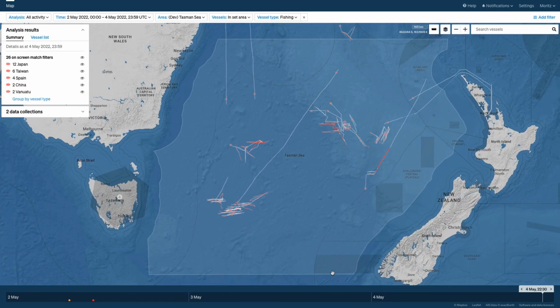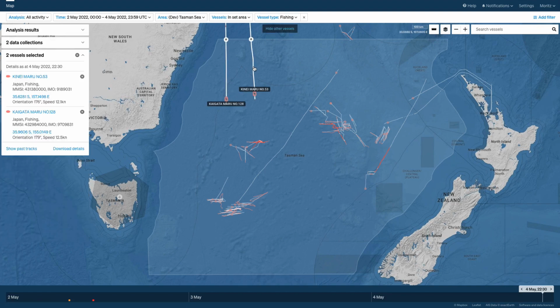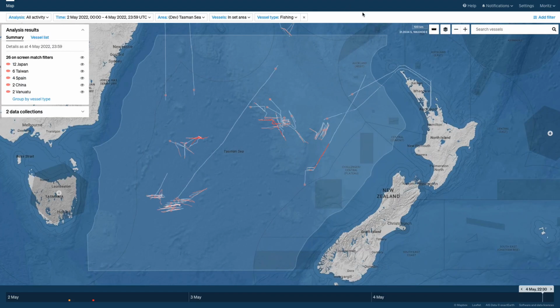In the last 24 hours, we saw 4 ships entering our area of interest. 2 Japanese longliners are coming in from the north, and these are likely heading to the rest of the Japanese fleet down here. There are also 2 ships that departed Auckland a few days ago.